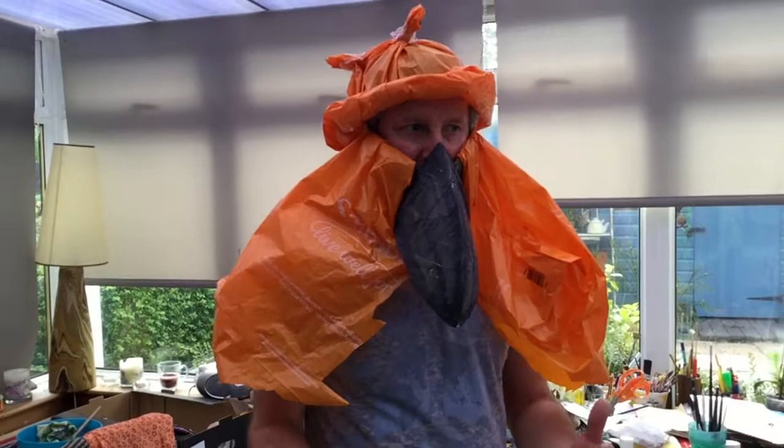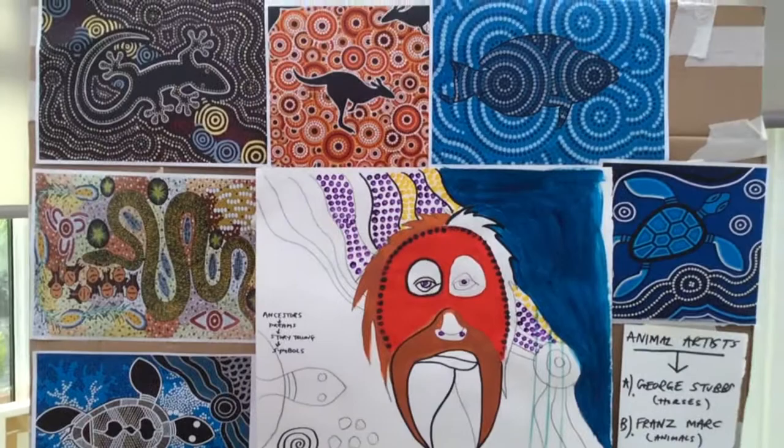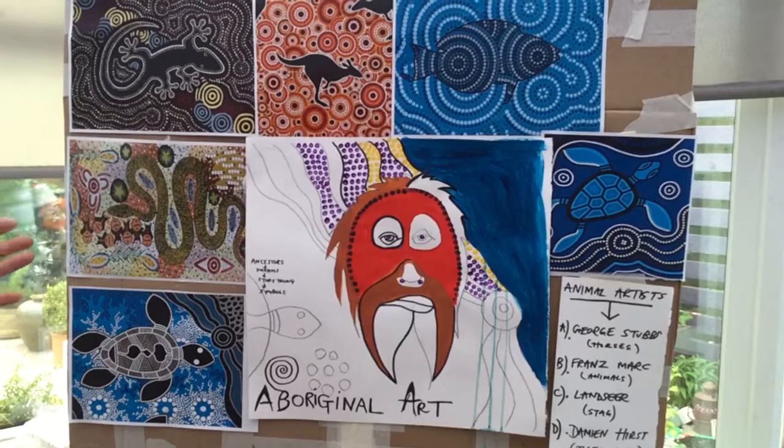Hi guys. Now look, if you get through all of that and you're happy with your mask and it's worked well and you've got time on your hands, you want to develop it a little bit further, then I think we could maybe try a painting. And I've been doing loads of research at Aboriginal art. So as you can see here, there's some of the images that I've managed to print out.